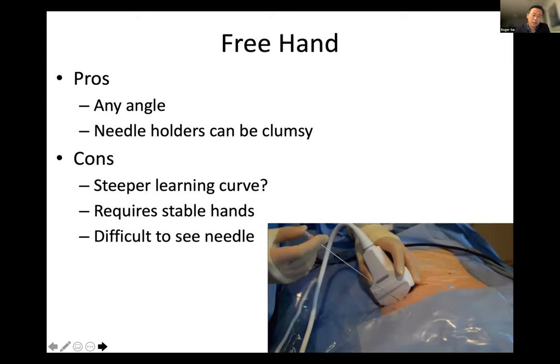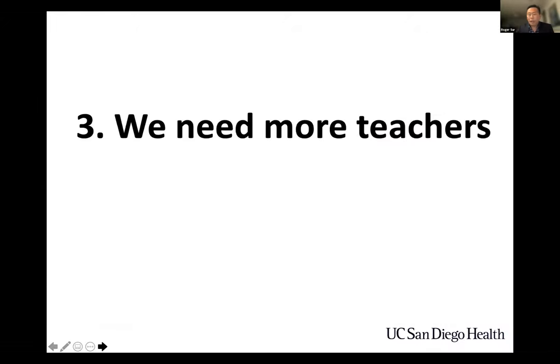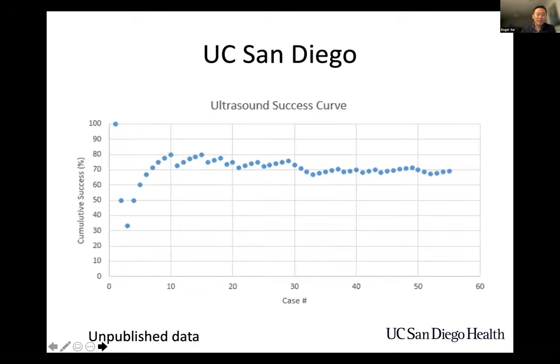I definitely think it's doable. You just have to commit yourself to doing it if that's what you want to do. I don't use it because I'm teaching residents and I feel like it's kind of difficult, especially with the junior residents, and I like my residents to do the operation. So lastly, if you're doing ultrasound, then we need you to be a teacher. We need more teachers.